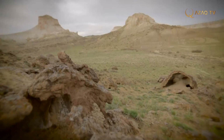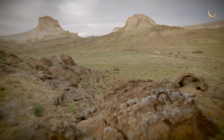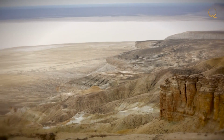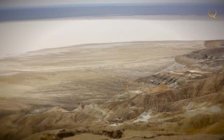3 million years ago, the entire Caspian lowland was flooded with the Akchagyl Sea, and 1 million years ago, the Apsheronian Sea existed on the site of the modern Caspian Sea. Its shores were characterized by the tropical climate and inhabited by the first hominids.